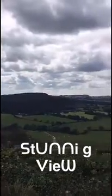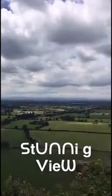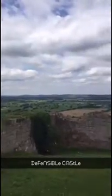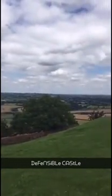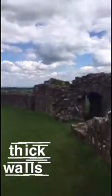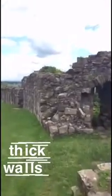So we'll climb to the top just for you. And once we're at the top, and I've got my breath back, we'll show you the view, which should be stunning. So here we are at the top, and as you can see, the view is stunning. You can see this is a huge platform, and the English defended it for hundreds of years, although the Welsh were here at one point. So at one point, this was a defensible castle, and just look at the thickness of those walls.